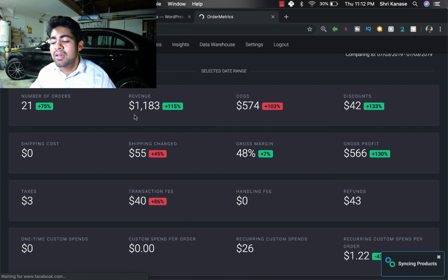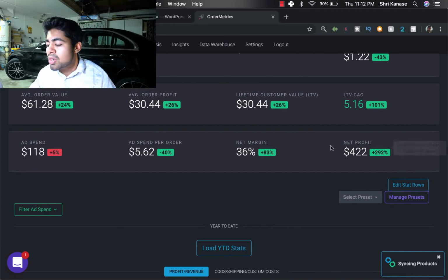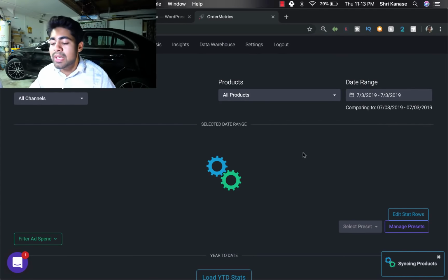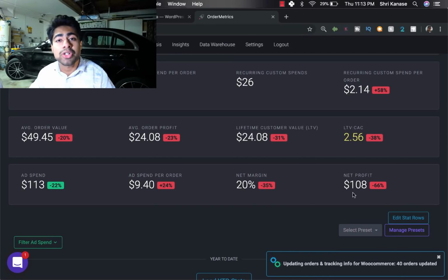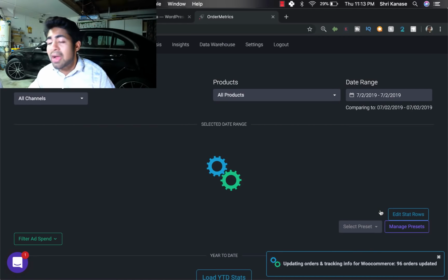So as you can see, still $1,183 in sales, and ad spend $118, for a total net profit of $422 just for today. If we look at yesterday, we can see that the sales were low, about $550, but the total net profit was $108. And the day before that, still over a $1,000 day.